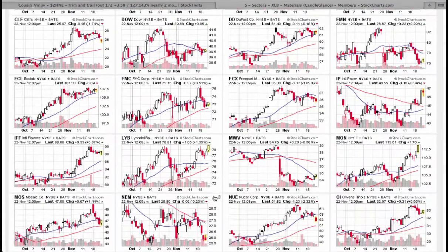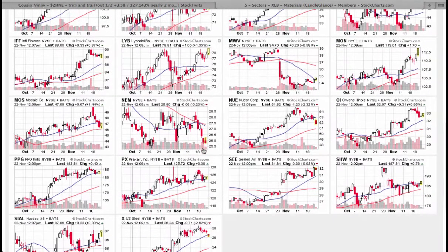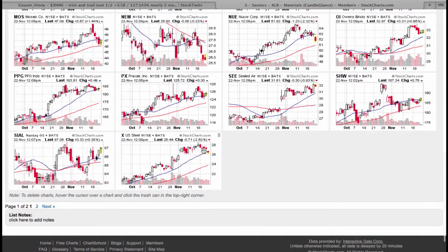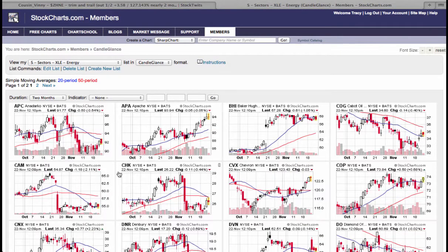For example, Monsanto's looking pretty good on a breakout. Lyondell Basell. Okay, let's go to page 2. All right, as you can see, Vulcan Materials is okay, but it's not jumping out at highs. Okay, let's go to XLE. You see the same thing.